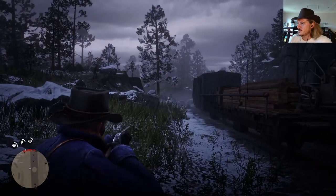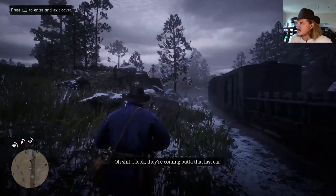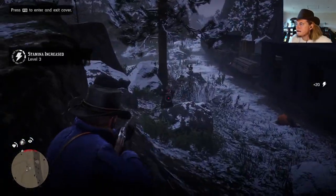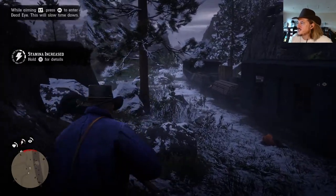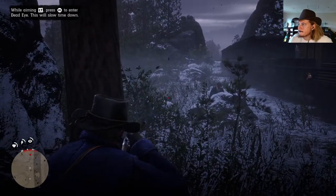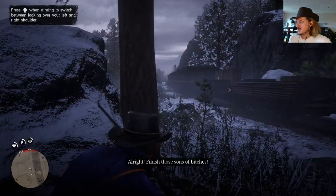We're going for the rifle. Where the hell are the others? I don't know. Let's get closer. Look, they're coming out of that last car. Let's get closer. Gotcha. Headshots. There's still more. This pump action gun, come on!